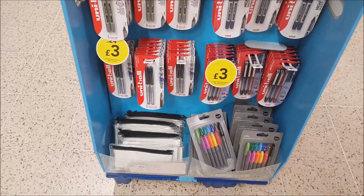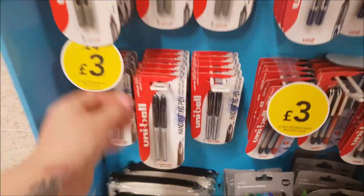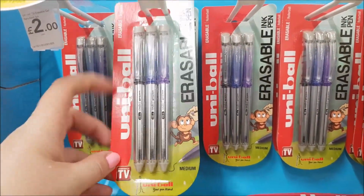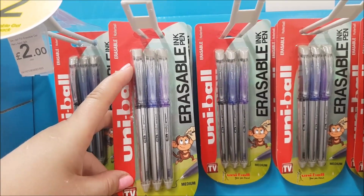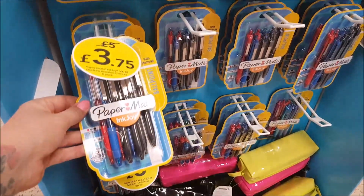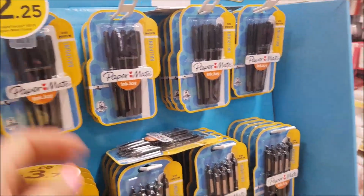We've got some different bits and pieces on this side. We've got some Wilko coloured markers, they're £2.50, handwriting pens, we've got the Uniball pens there for £3. So they've got some sales on quite a few items if you're looking for new pens and things. We've got the erasable ink pen that you can rub out, so they're quite cool. And then on this stand we've got pencil cases and larger sets of pens as well. Again, these are on sale. These are £3.75 when they were £5, so that's a good deal and a good price. £2.25 for the top ones.